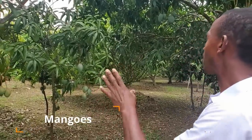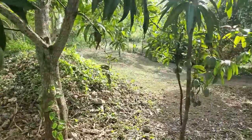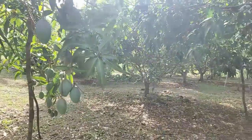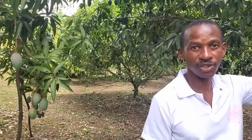These are one of the mangoes that is last harvested each year. So when all the other mangoes are out, this is the mango that is in. This is new to me, because I'm familiar with the Number 11 and the Stringy, but never saw the Keitt. Yes, it's actually a popular mango here, especially in the hotels, in the tourism industry.